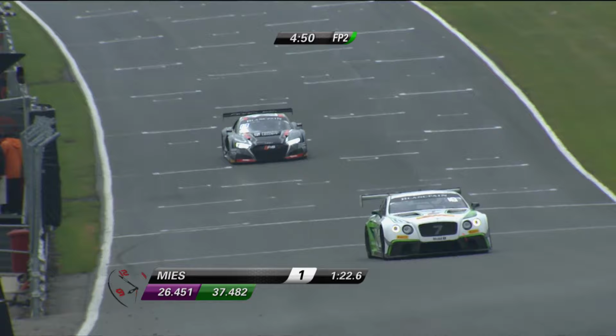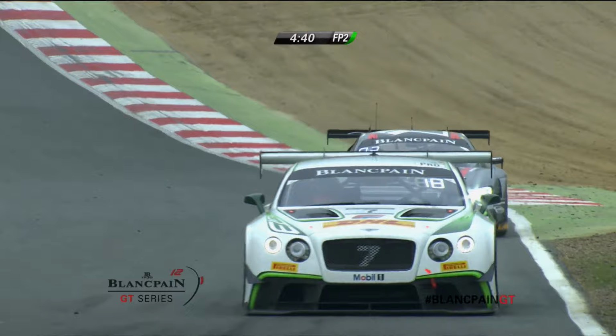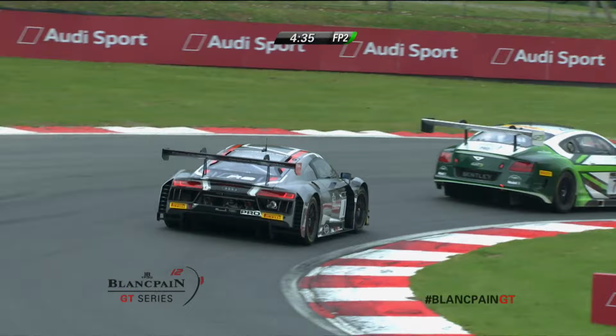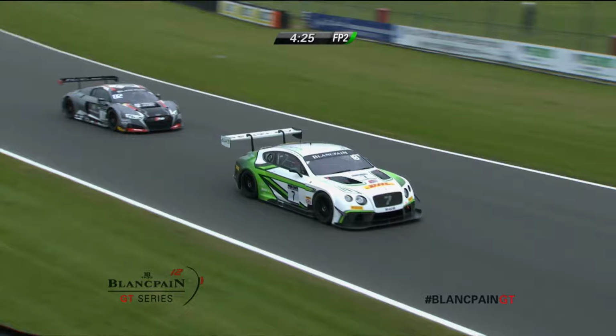Will he go top? He goes second fastest now. Point two of a second covers the top three. It's the 98 BMW ahead of the number one Audi, and the 84 Mercedes, which is still in the pit lane. Looking to see who else is improving. The sister car, so clearly they changed stuff or put new rubber on the BMWs, because Philip Eng in the 99 BMW is now ninth overall. Half a second down on the fastest pace.